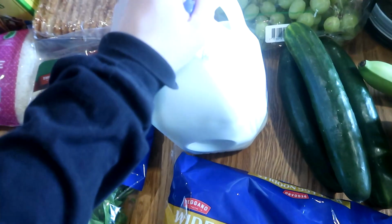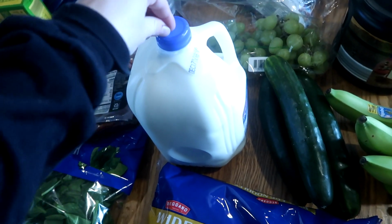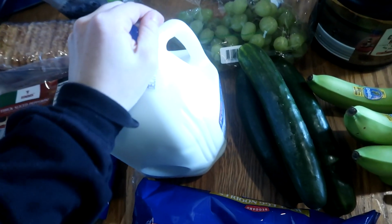I got a thing of egg noodles for this 1 pot creamy chicken bake that I did last month. Everybody really liked it, so I wanted to do that again, so I got this for that. A gallon of milk. We're going through about a gallon, probably 2 or 3 gallons of milk a week with Cleo right now, so this is not going to last very long.